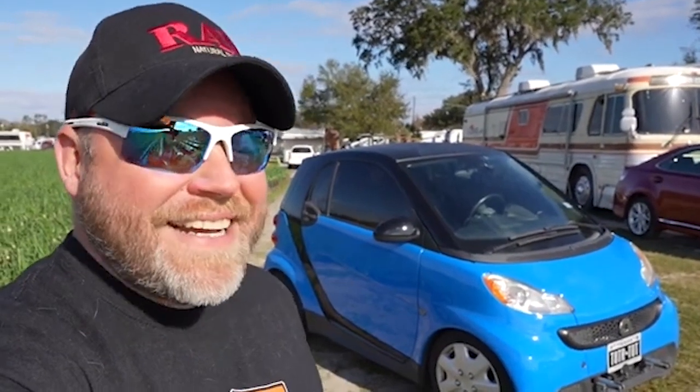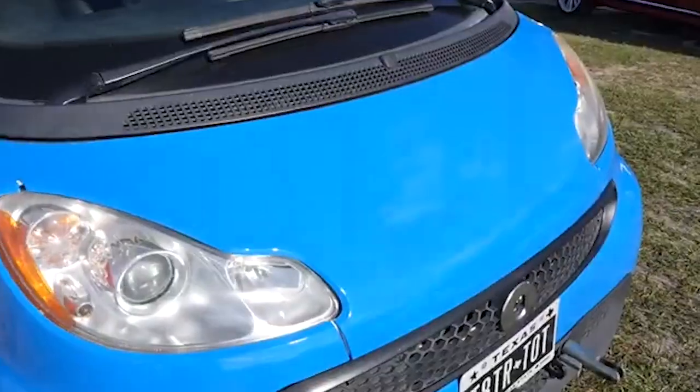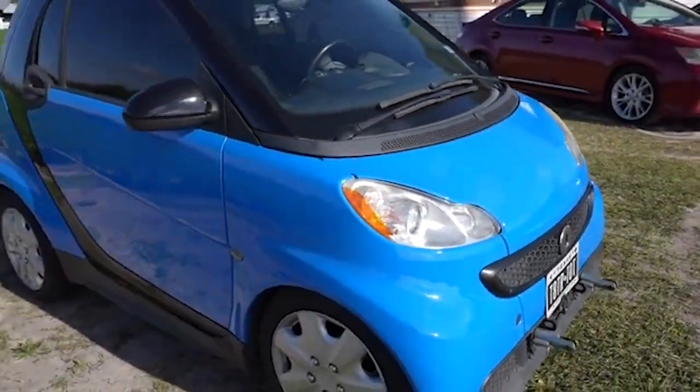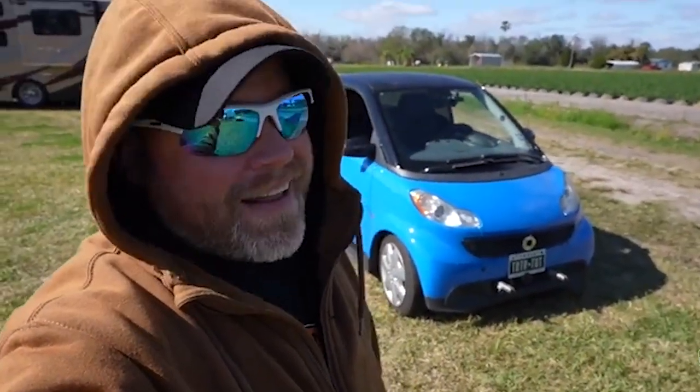So instead, I get to keep tater tot with a fresh new look that makes me happy. That blue just pops. Man, it's so cool. Nobody in the world has a smart car that looks like this now. Well, isn't that special? I don't think anybody's interested in tater tot, but I like ya.